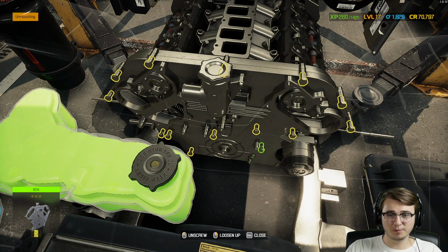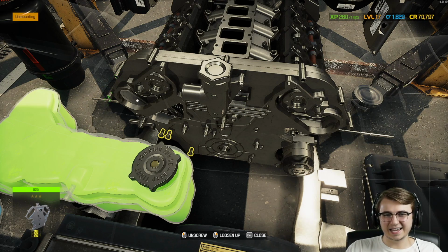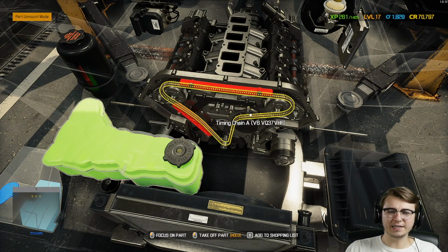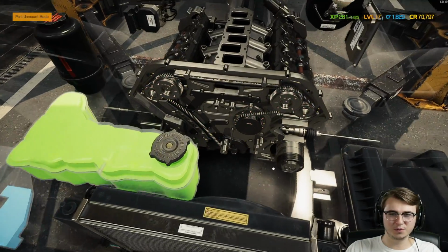Having to remove the oil pan just to remove this timing cover, really not that big of a deal, because we're having to remove the timing cover just so we can remove the camshaft cap. You know, it is kind of a pain in the butt. I will admit, kind of a pain in the butt. At least you don't have to do this for changing spark plugs or very common maintenance tasks. You probably wouldn't have to remove the oil pan.